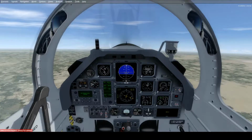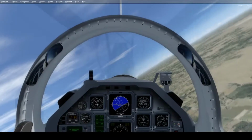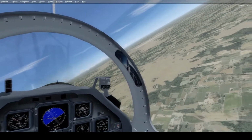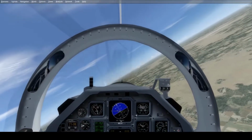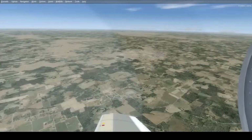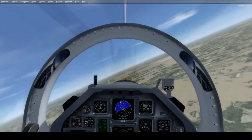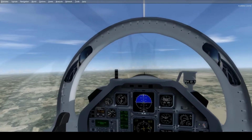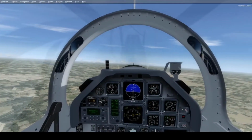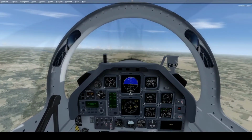And let's go ahead and do a... well, not that button. Let's go ahead and do a clearing turn here, or clear to the right. And 100 feet to go, you start a level off. Don't see any other airplanes out there. Oh, 220 knots.